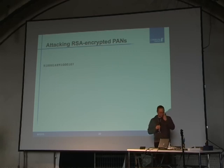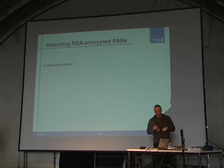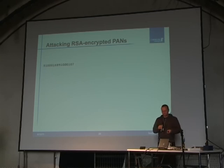So, the third one is RSA. This one actually never got implemented. I caught it at the implementation stage and said, whoa, guys, stop. I've only seen it on paper. But anyhow, you know how RSA works. You have a public key and a private key, and whatever you encrypt with the public key can only be decrypted with the private key, and so forth.